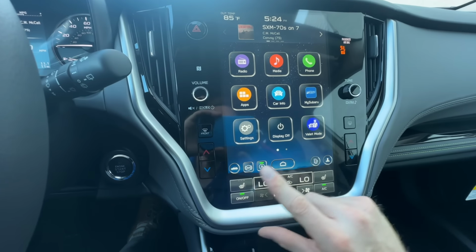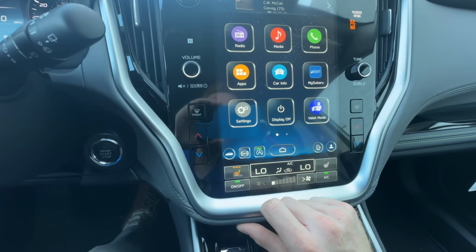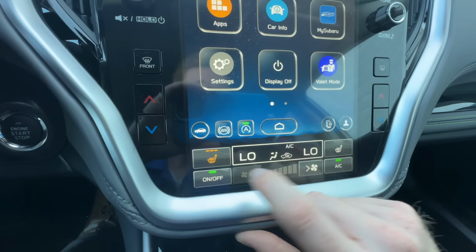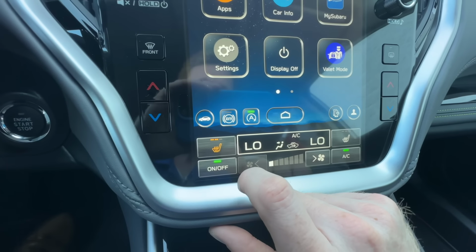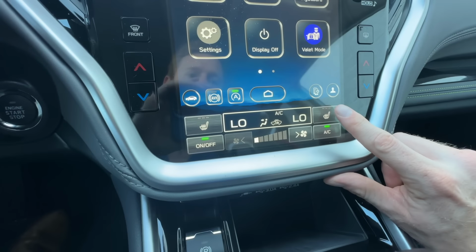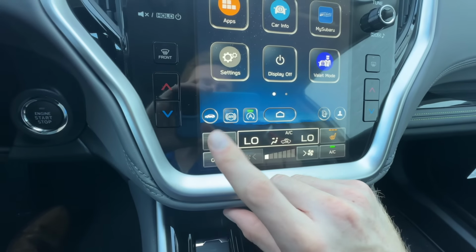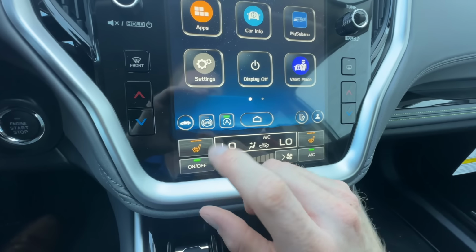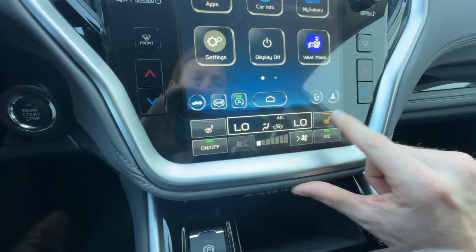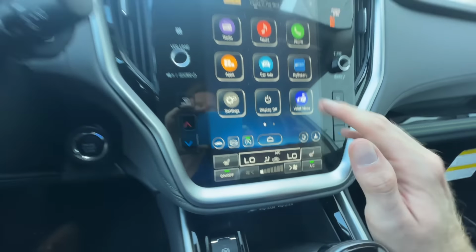So number 5 is going to be your soft touch controls for your heated seats. And most people know now with the latest update, I'll show you how to get an update if you don't already have this, if your Subaru screen doesn't look like this, but you have the high, medium, low, and off for your heated seats. And you can do this for the passenger as well. But maybe your heated seats are on high, and instead of tapping it 2 or 3 times to turn it off, you just want to tap it one time. You just tap and hold for a second longer and release, and that will turn it off. So that way you don't have to sit there and tap it multiple times to get it to go off.